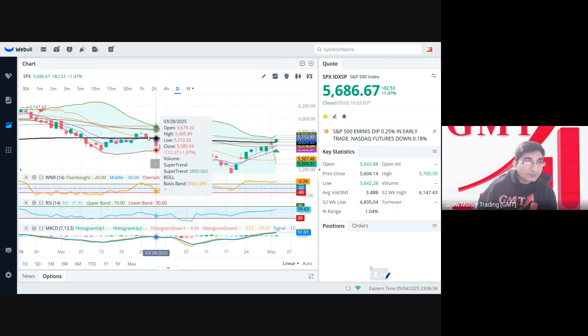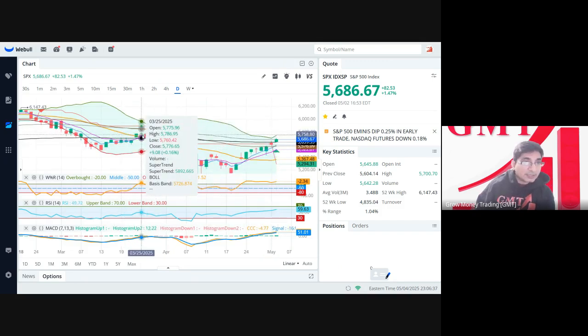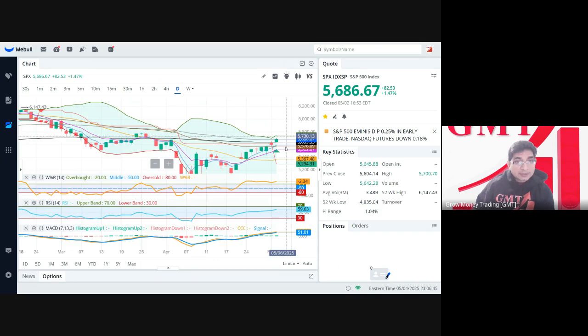5,745, which would be the resistance, bringing it at the mid or towards the end of March levels. So if you are currently in the positions, you can look to book your profits around the 5,745 level. And if you are looking to enter, it would be time to just watch for now instead of opening a new position early this week.